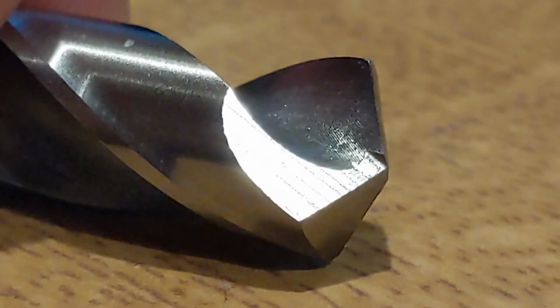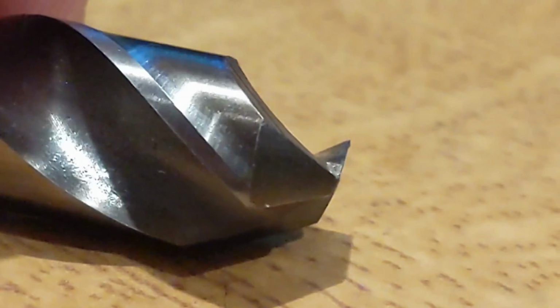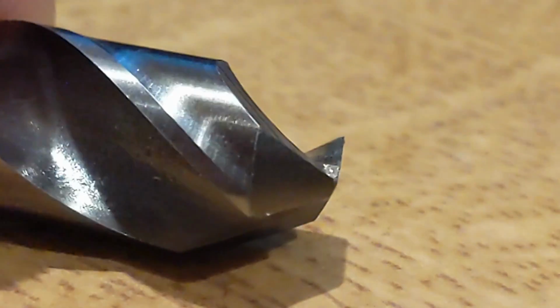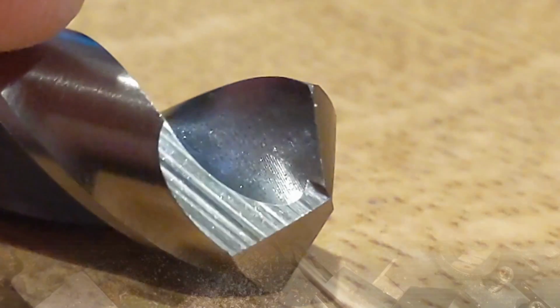These split point cobalt stub drills are marvellous. In steel I often see 4 spiral chips, wide ones from the main edges, but then 2 tiny ones from the chisel overlap of the relief grinds.